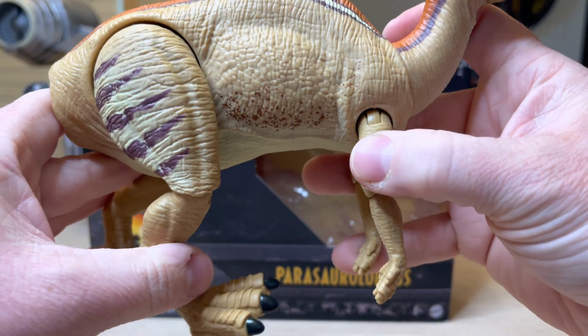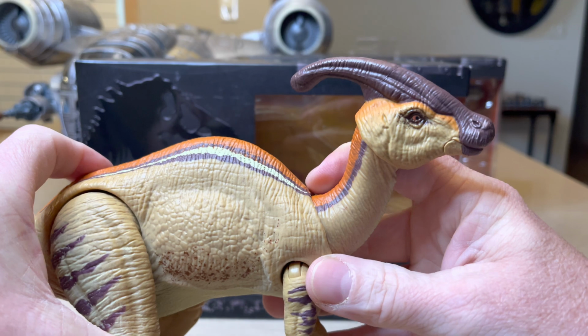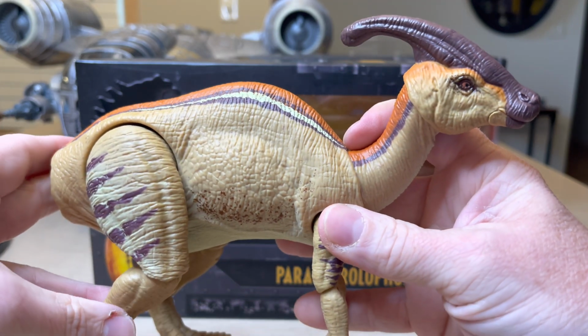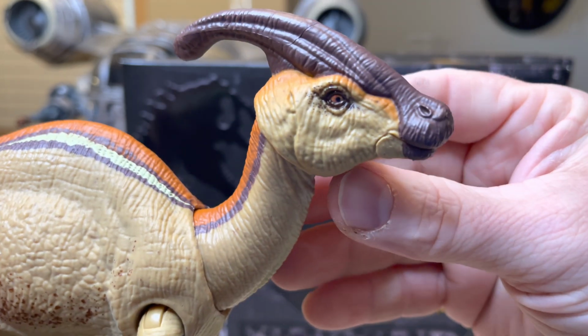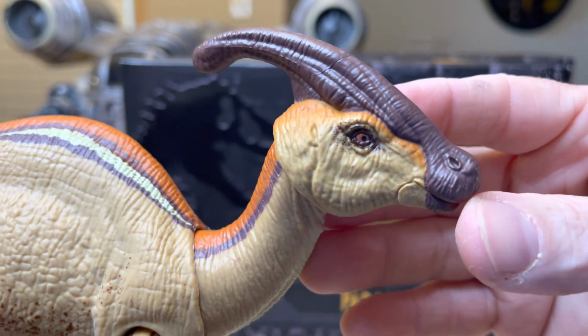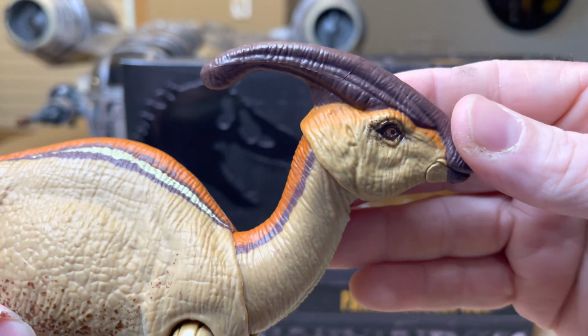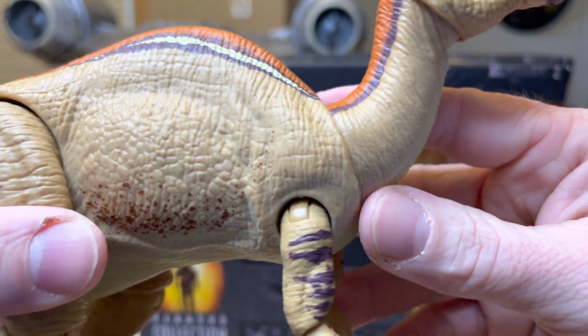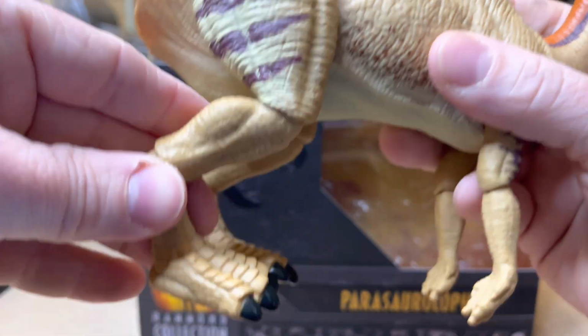Here is your dinosaur. And boy, is it a beautiful, absolutely gorgeous dinosaur. The Parasaurolophus. I want to call it Parasaurolophus. I really do. I just want to keep calling it that because I don't like calling it Parasaurolophus.